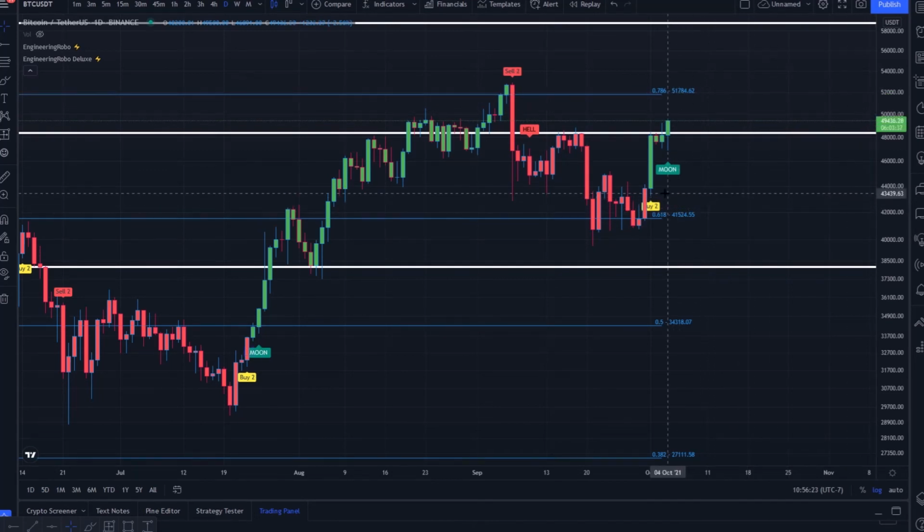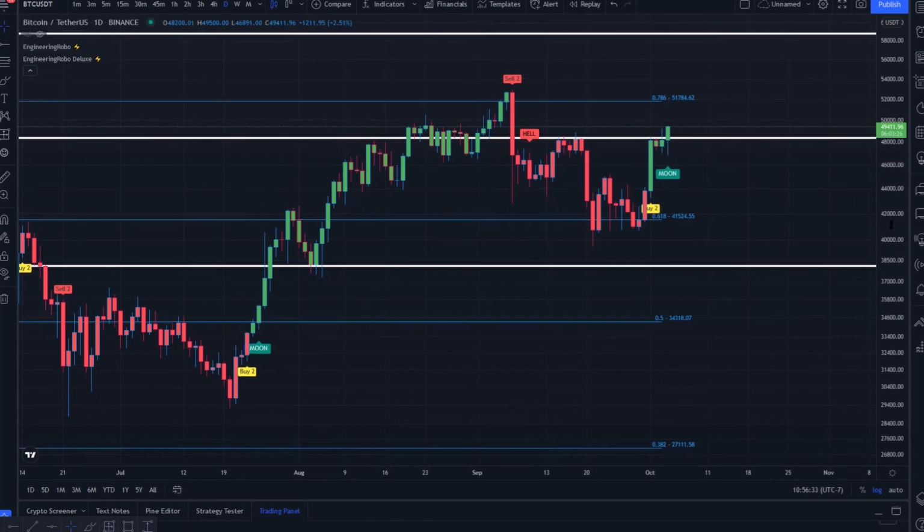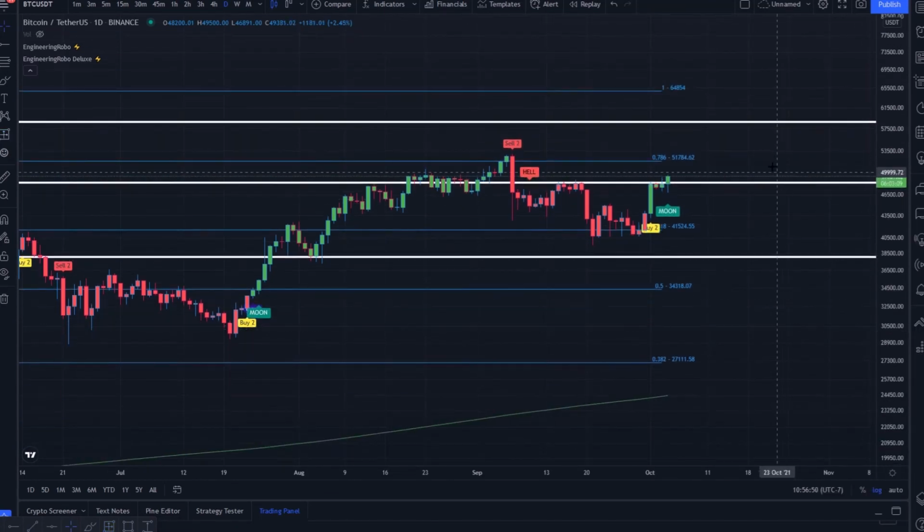These EngineeringRobo buy signals are looking very bullish as well. We have the buy 2 and buy 4 coming into play on the 1st of October here, and then just a few days later with today's candle, we have the moon signal coming into play as well. And if that signal were to remain when today's candle closes, we have all 3 of our chosen robo advisors bullish on price action, which does suggest the uptrend will very much continue, and we can get very bullish on the coming upside in the near future here.